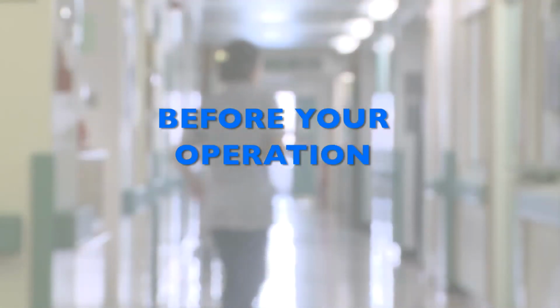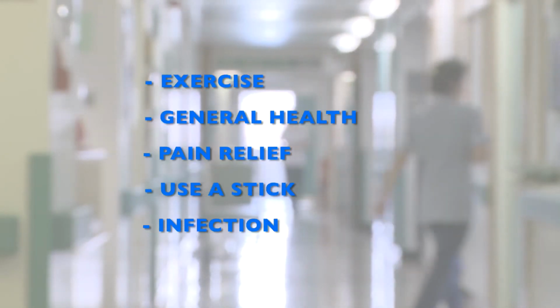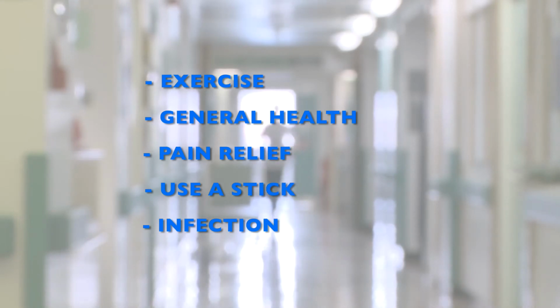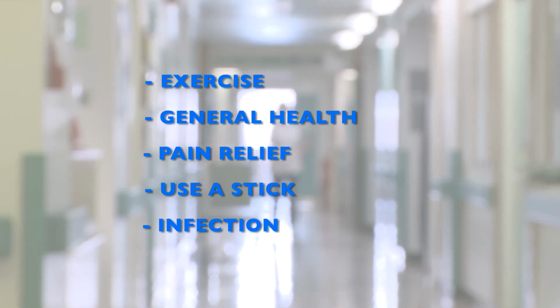So remember, before your operation, try to get yourself as fit as possible. Take regular exercise and look after your general health. If you are experiencing pain, don't be afraid to take pain relief and use a stick to help you. Be aware of the problems that infection could cause: teeth infection, open wounds such as grazes and scrapes, and urinary tract infections, to name just 3.